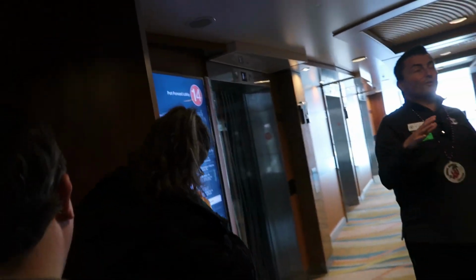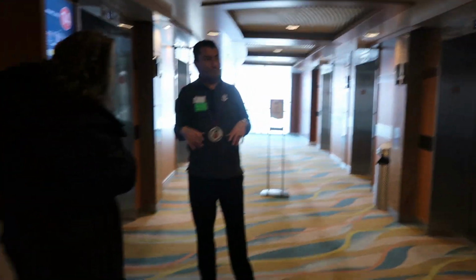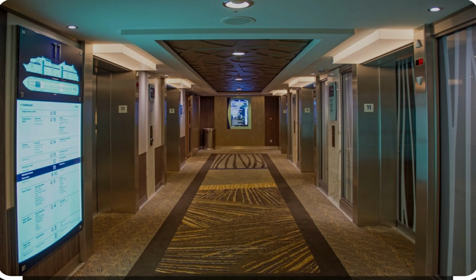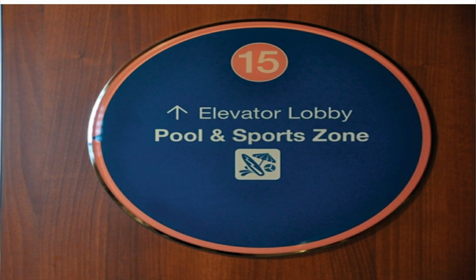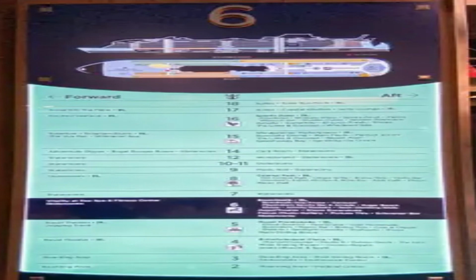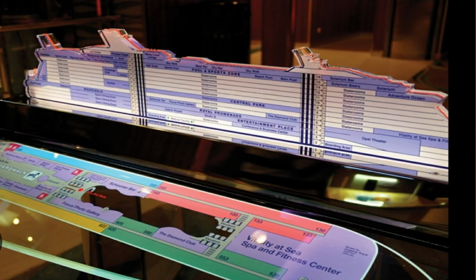Deck 14. All right. Y'all can see the sun? Yes. All right. So the Oasis class ships are actually set up into quadrants. What you'll be able to see is each quadrant is designated a different color. So right now, we are in the reddish, pinkish, coral quadrant. And then we've got the blue, the yellow, and the green.